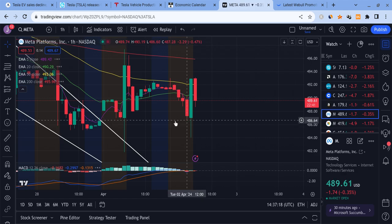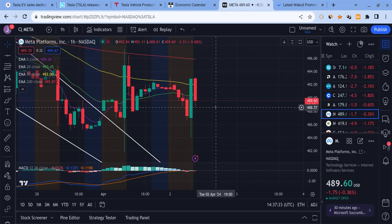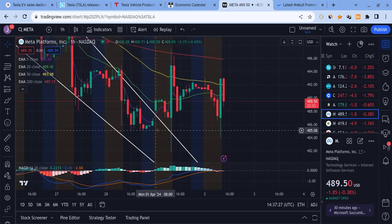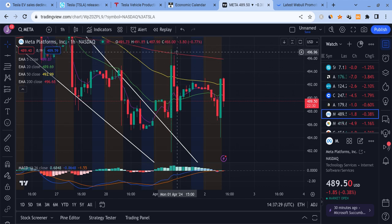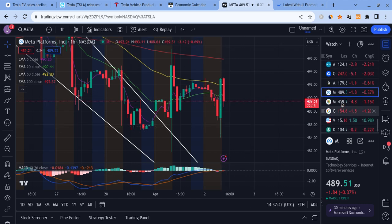Also on Meta. Meta came down to about 484, got bought back up. Now we're just kind of flat right now within this range. So watch support at 484 to 485. Watch resistance around 494, alongside 492. Overall, we're just stuck within this range, so it may just continue to trade sideways.